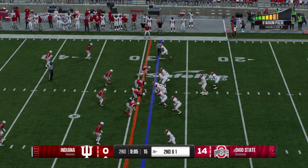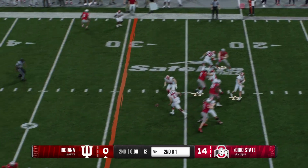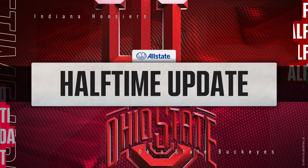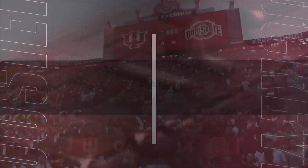Like you go into the half down a couple of scores, it starts to, the pressure really mounts. Good opportunity to take some of that pressure off, get some momentum, energize this squad going into halftime. They make the stop, and that is the end of the first half. That's going to wrap up the first half here, and now we join Kevin with the halftime update.